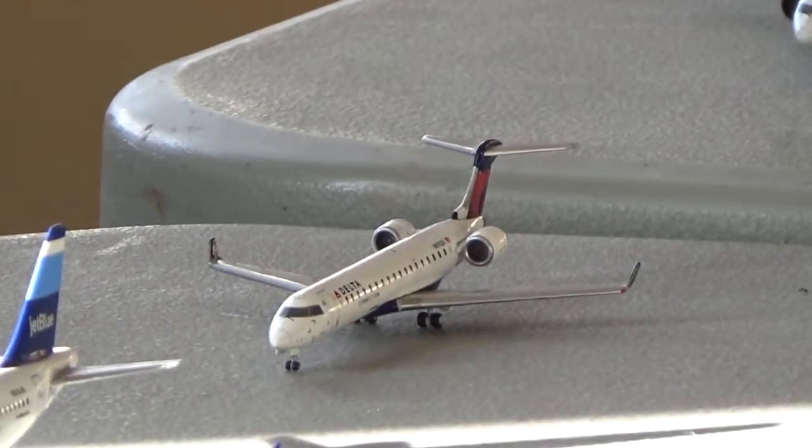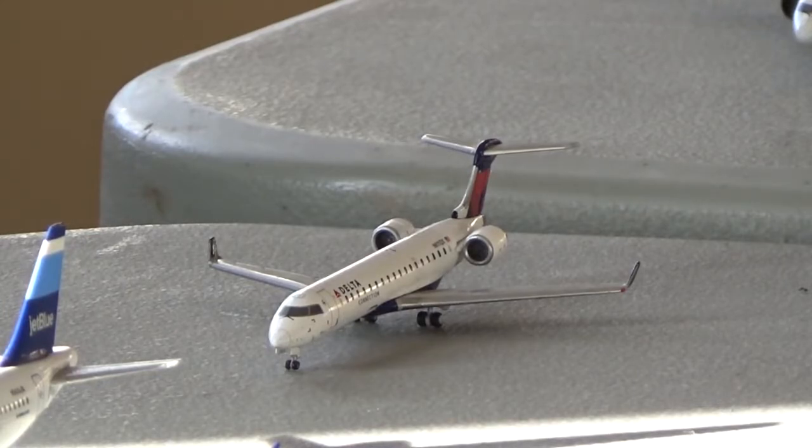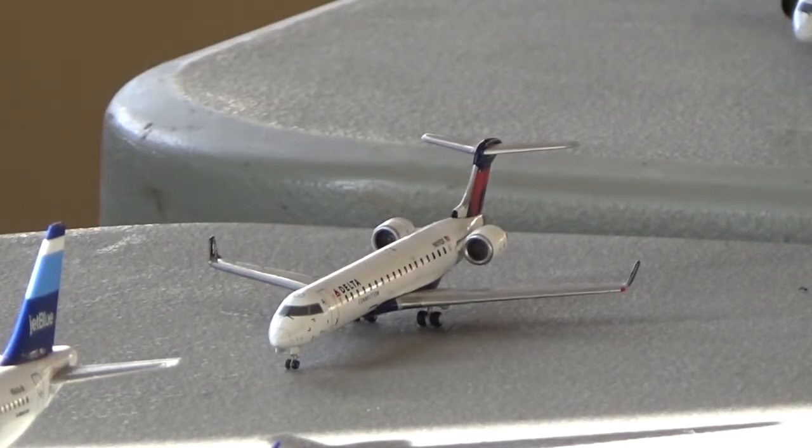Delta Connection Bombardier CRJ-700. And since I have the 900 now, which I believe is the only new airplane this update, he's kind of a bonus plane, honestly. I suppose he will go to New York, I suppose.